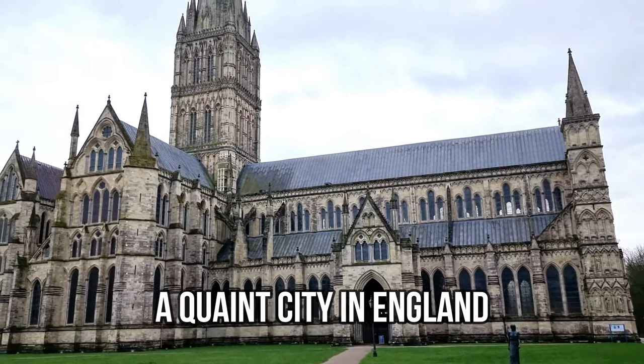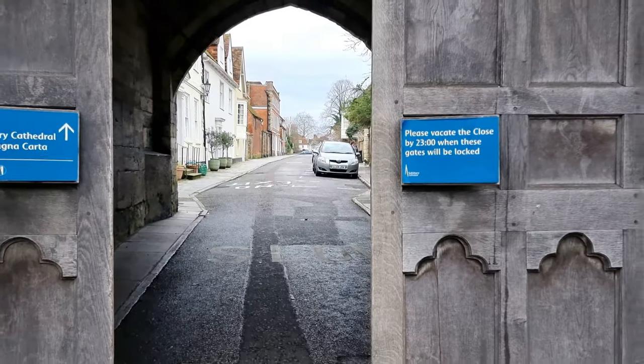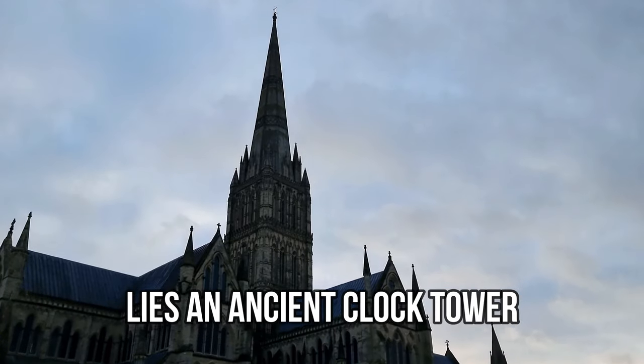Salisbury, a quaint city in England, holds within its walls a secret treasure. Nestled in the heart of the city, in Britain's largest cathedral close, lies an ancient clock tower.